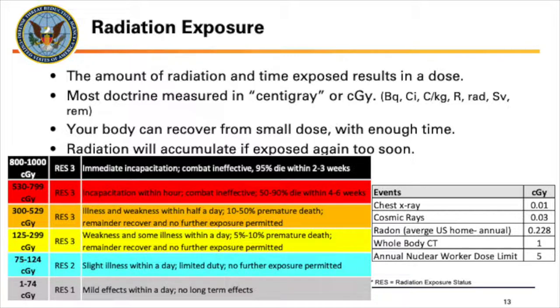Now, once we get to 800 to 1,000, and then it's just even worse above 1,000, all right, it's black, that's immediate incapacitation. You're going to drop immediately. You're going to know, even though you can't see it, that you are exposed to a very lethal dose of radiation. You're going to be combat ineffective again. You're just going to drop on the ground. And 95% of people will die within 2 to 3 weeks, and there's really nothing we can do at that point, except try to make it a little less painful as your body deals with that radiation.